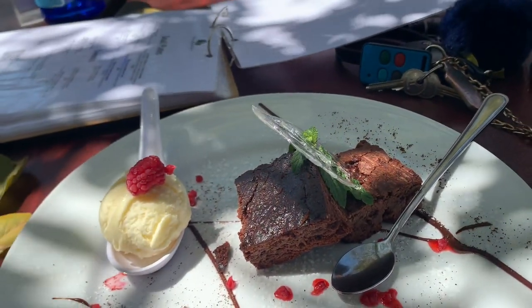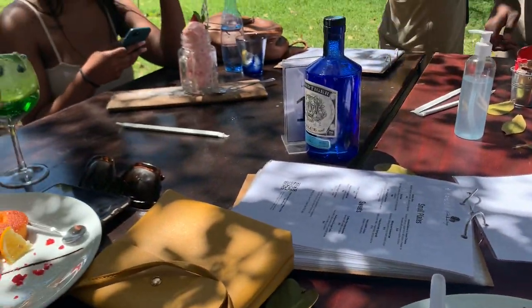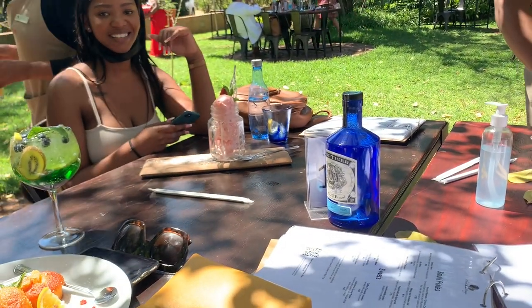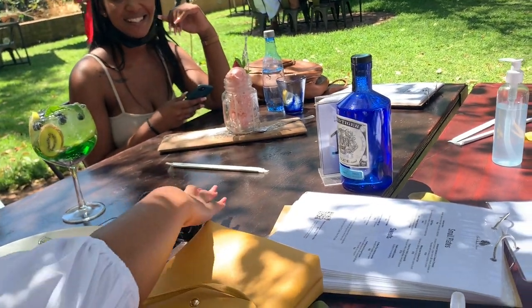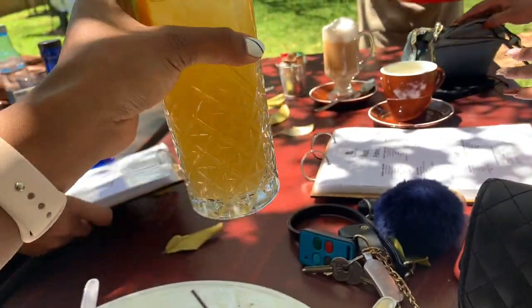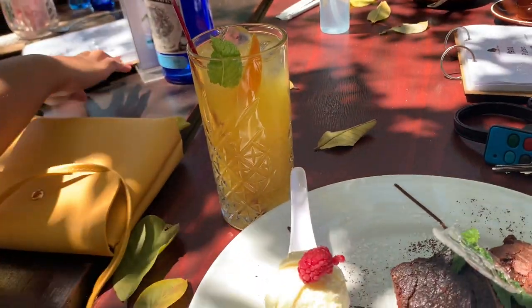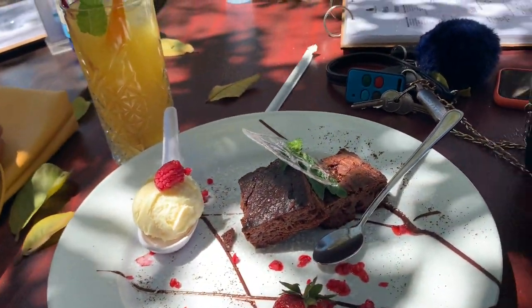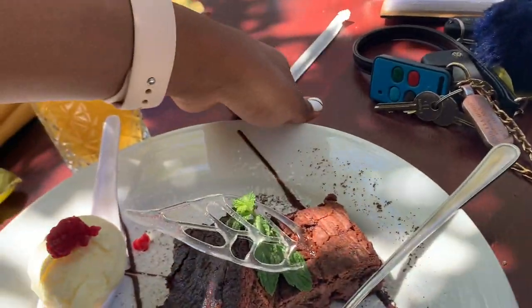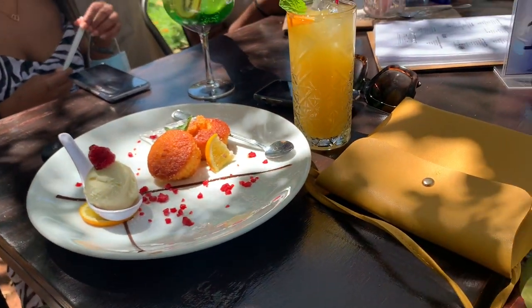And then our drinks. Mapule, your presentation looks so good. This is the Almost Orange cocktail. Seeing that we are at Almost Orange, it's only fitting to order an Almost Orange cocktail. I ordered an Almost Orange cocktail and an orange cake. Orange cakes. So good.